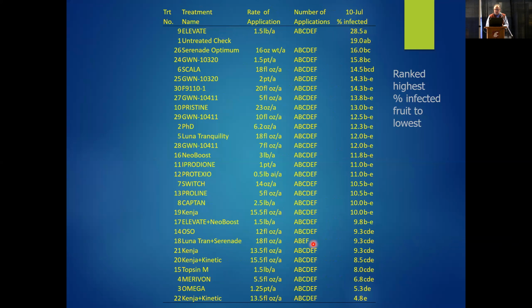If you look at what the most effective product is, Kinja. So that's a new product. Here is Omega, Maravon, Topsin. That's an interesting one. But here's Kinja with Kinetic. Kinetic is just a surfactant. Luna Tranquility. Here's Oso. Interestingly enough, here is Elevate, but we have a tank mixed with another product that we thought was going to be the cat's meow, and we had some pretty interesting results with it, and then the company decided not to commercialize that product. So this is some interesting information.